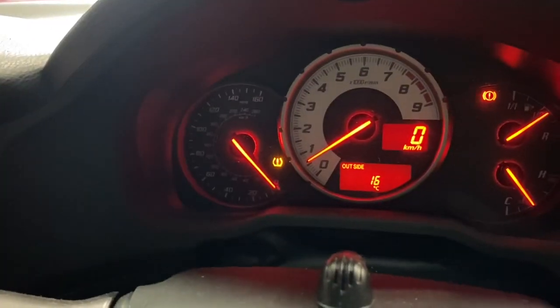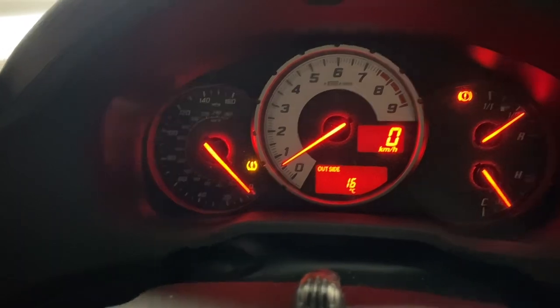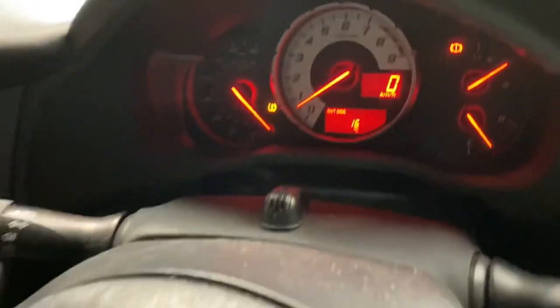Now, I've done a cold scan. Have no lights on except for a tire pressure monitoring light, which you can see down there in the left hand corner. But other than that, I've no check engine light on. I'm going to come out.